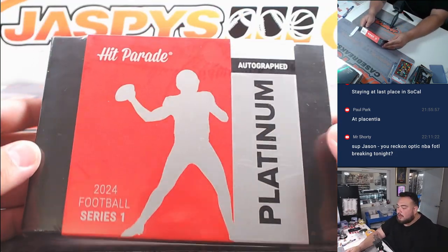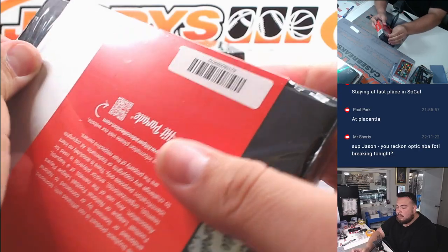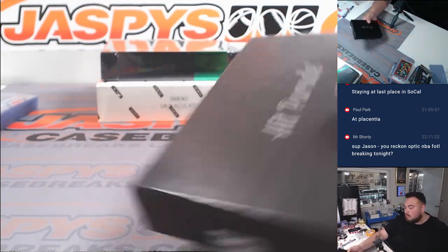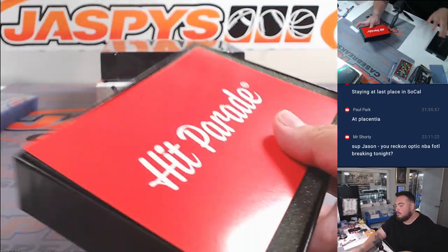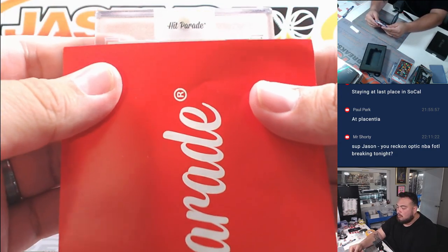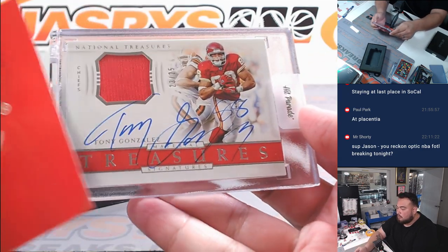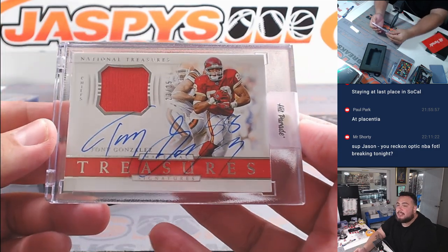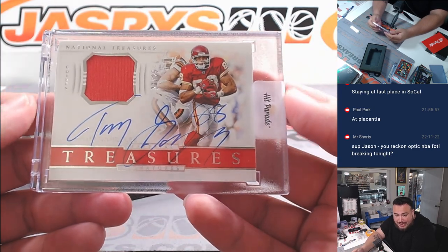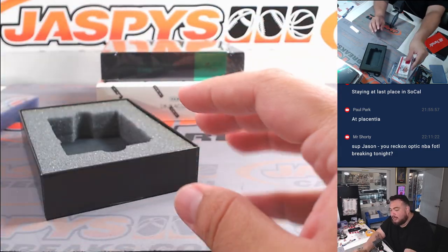Alright, let's go with platinum autographed. Tony Gonzalez. Don't really see too many of those. And it's Chiefs edition, too. For the Chiefs guy, Aaron. There you go, man. 23 out of 25. That's awesome right there.